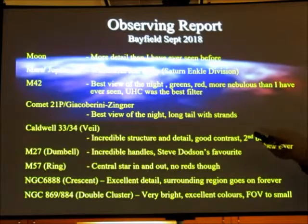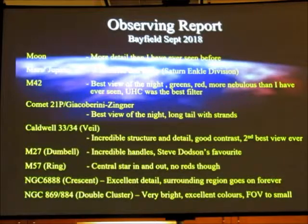Comet 21P, I can't pronounce the guy's name, whatever. It was the one comet that was up that night. Through your refractor, we saw it as a fuzzball. Yours is amazing. Through Mike's 16-inch, you could see the fuzzball and a tail. Through this thing, the tail went right across the entire field of view, and you could see striations in it, which I call the best night view of it too. They're both the best. The Veil Nebula was really, really good.